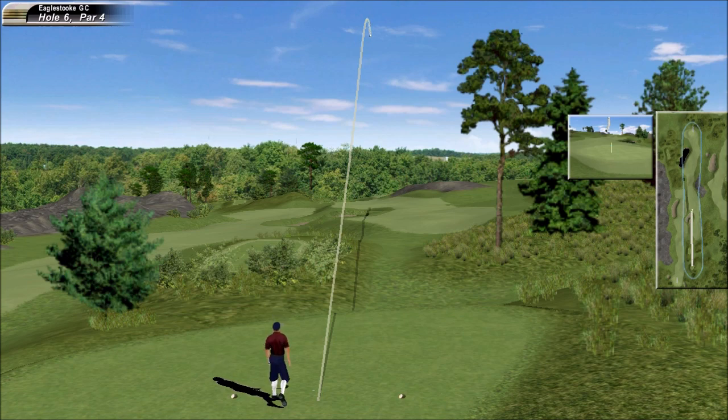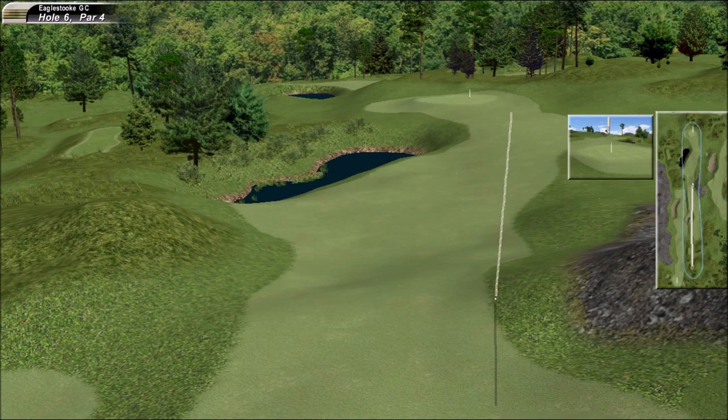Boy, he's given that a big hit. That's a big drive, isn't it? Longest of the day we've seen. Huge. That's a perfect drive. Look at this. That's ridiculous. He can hit the ball so far.